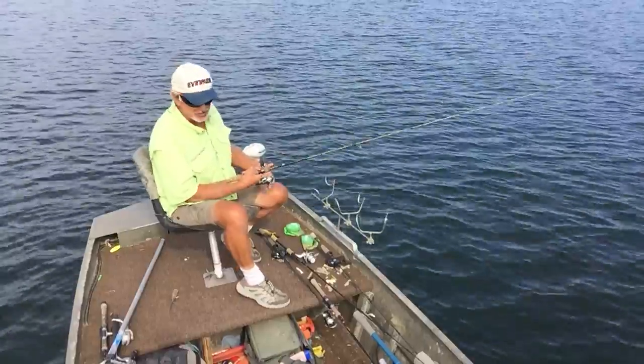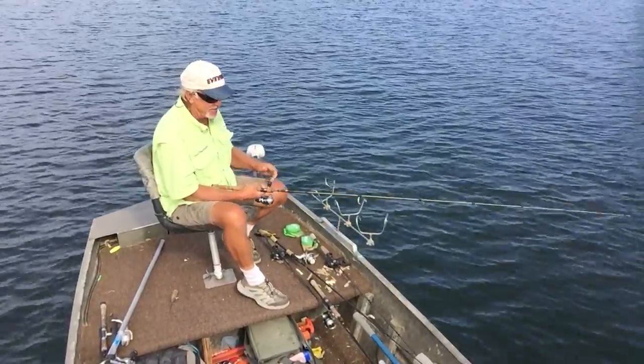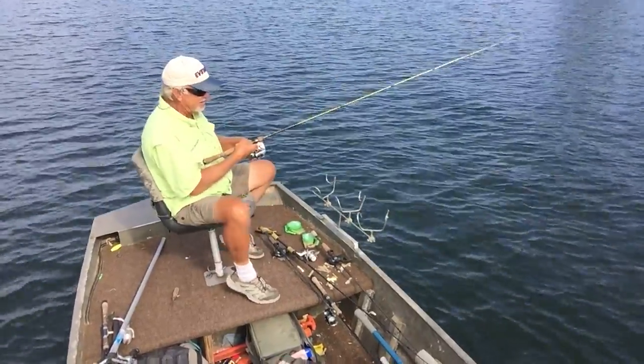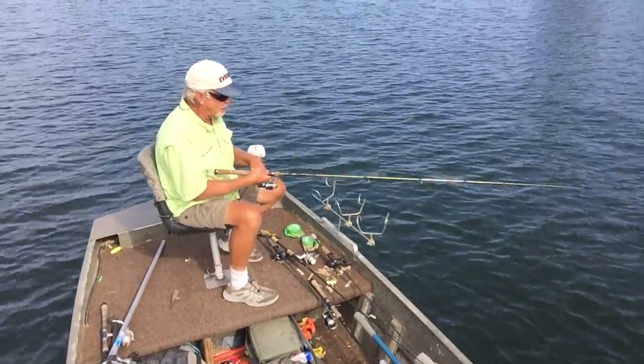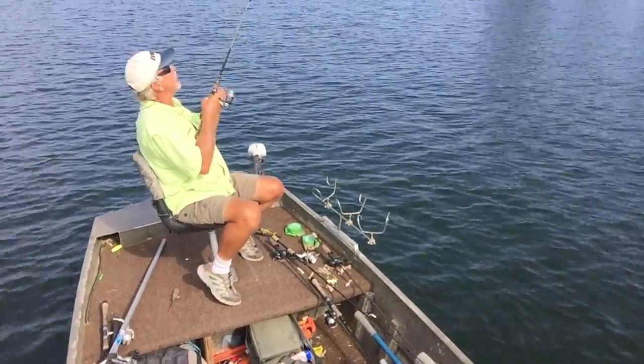But hey, we catching some little perch. They ain't nothing big, but we gonna keep trying to weed them out till we get us a mess of these babies. Maybe we can get a couple that's decent size. They biting. They're not really wanting it. We got to make them bite it. We drop it to the bottom and reel it up. And that's what we doing.